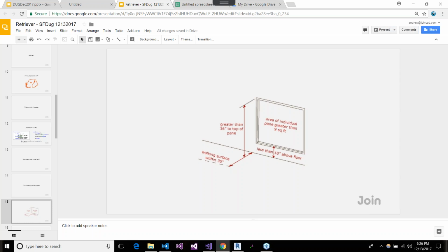There are many requirements for safety glass in the IBC. One of them has to do with pieces of glass that are near where people walk. The basic idea is that if you have a piece of glass that's low enough that you might walk into it, and large enough that it would be a problem if you ran into it, it should be safety glass, so that when you do inevitably run into it, it doesn't shatter and cut you and lead to a terrible day.